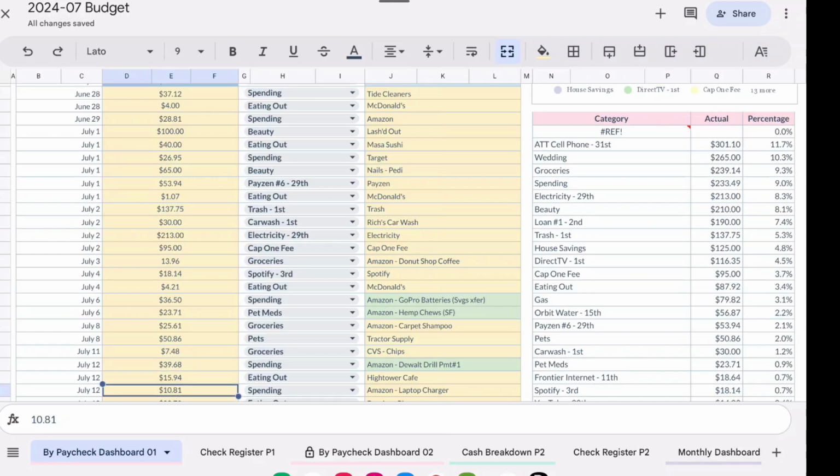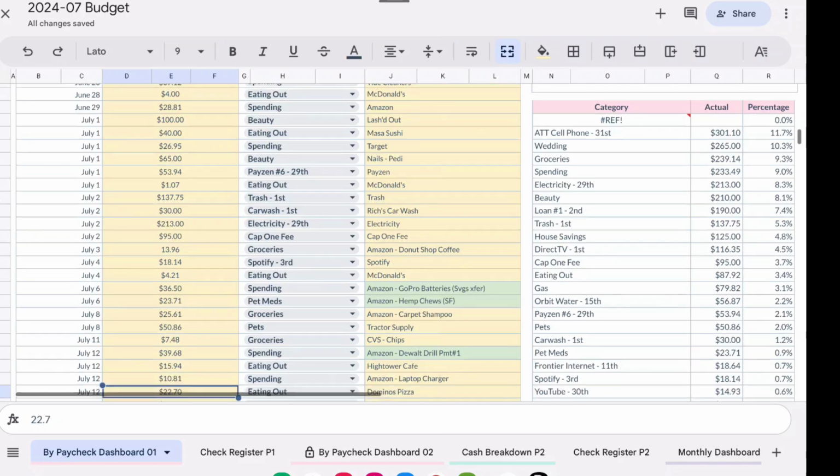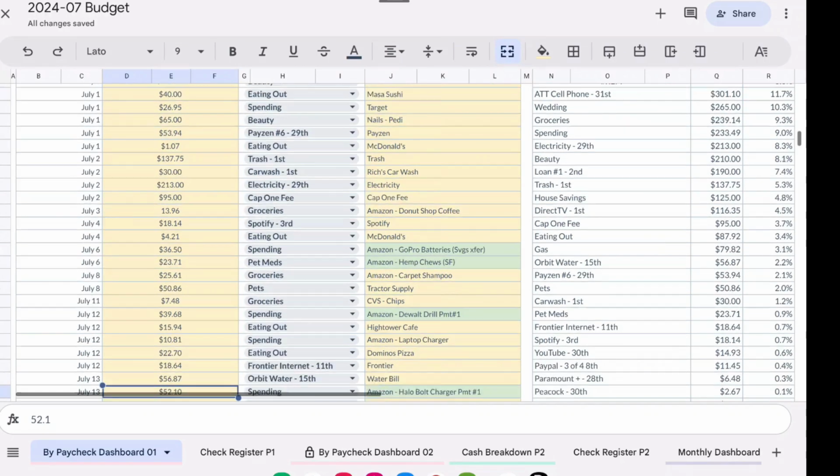$10.81. I did have to buy a new laptop charger. I guess with the power surge, when the power came back on, it totally killed my laptop charger. So I had to get a new one. That was $10.81. That was the pizza, $22.70. That was Friday night's dinner yesterday. I'm recording this on Saturday, and so you guys will probably see this on Sunday.